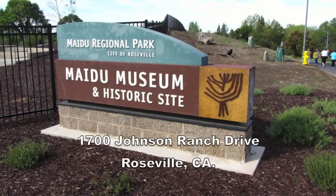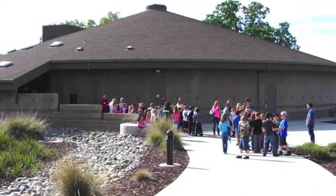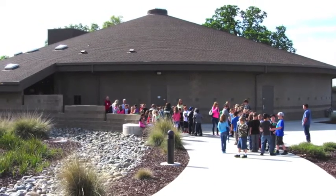For those wanting more information on the history and culture of the Maidu people, a visit to the Maidu Museum and Historic Site is a must.